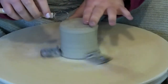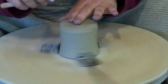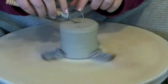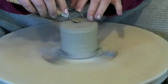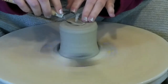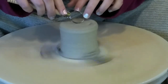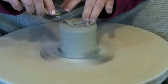The most important part about the bottom, we're not really trimming a lot because Dave tends to throw the bottoms very thin. We're just leveling out and giving it a nice level bottom to sit on your counter or your sink edge. So you always want to start in the middle and you're just slowly pulling your trimming tool out to the side. I'm going to make a couple passes here and then we'll check.